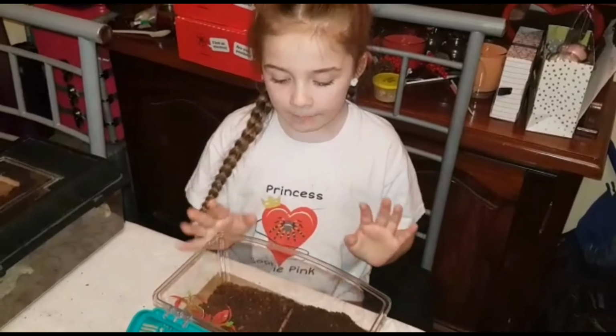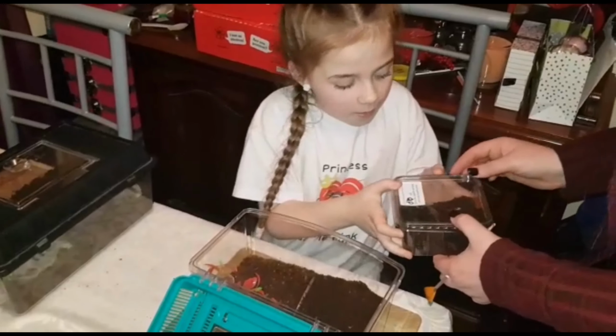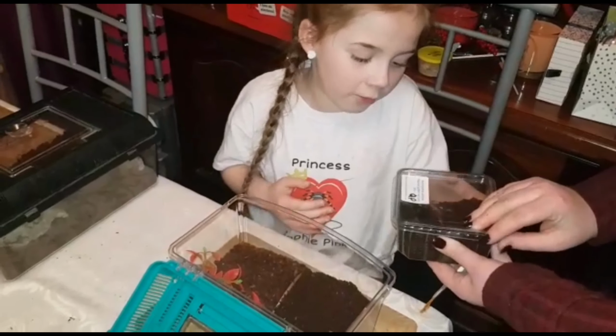Pink here. I'm back with rehousing the Brachypelma albiceps, Mexican golden red rump.